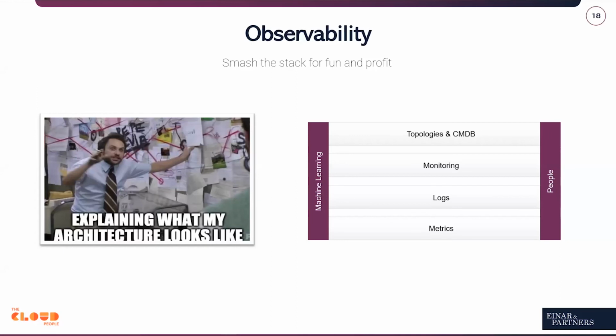And if we can observe how things are operating under normal conditions, then we can also predict things when they are not operating during normal conditions, let's say. So that is, for me, at least, how I view observability personally.